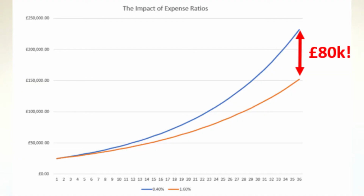Now, if you're thinking 0.4% per year, no, it's far too cheap. I don't mind paying 1 or 2% per year. Well, hold that thought, because as we can see in this chart, the difference between paying 0.4% per year and paying the equally low sounding 1.6% per year is almost £80,000. Essentially, you're throwing away half of your investment returns if you don't control your expense ratio. So tip number one, control that expense ratio. Don't pay over 0.4% per year.